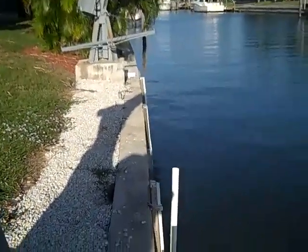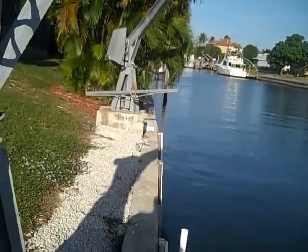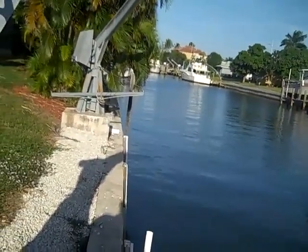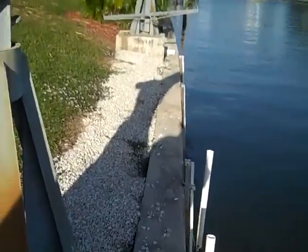Seawall has got a big bend in it, and it has to do with the canal, though. It's not damage, it's a natural bend. It was built this way. But I think the French drain has to be repaired. There's some leakage in the wall.